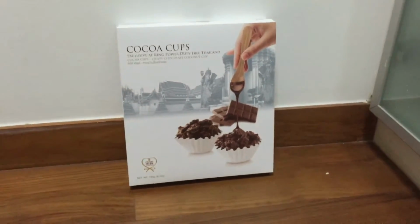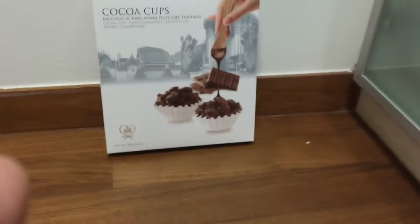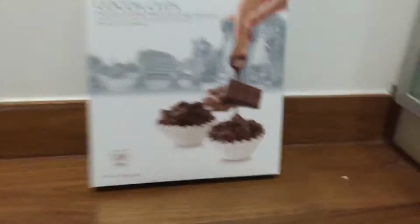Hello everyone, today I'm going to open this cocoa cup. It's not a toy, this is a food. I'm going to open it now.